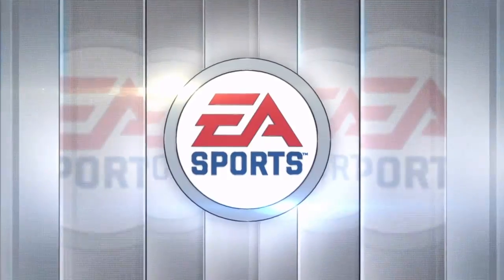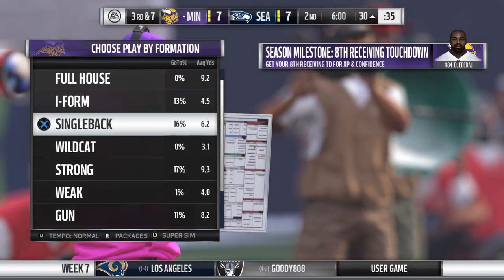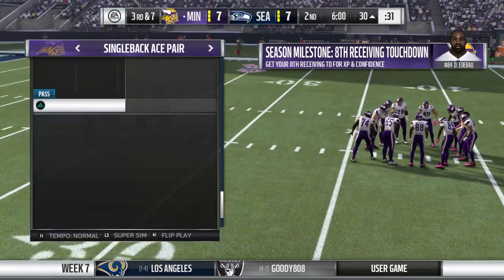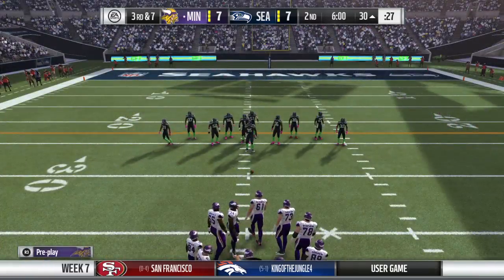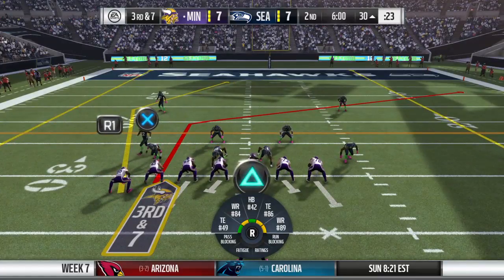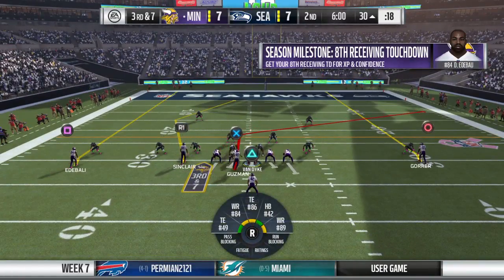Back now with Charles Davis. I'm Brandon Gaudin. Second quarter begins with the Vikings holding the football. They'll need to convert a 3rd and 7, though, to start things out. They'll bring the tight end in motion right here.